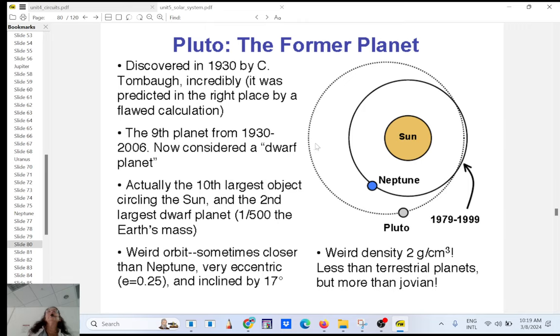So it hangs out here, with the Kuiper belt. So Tommy left, right? Did you see? He always leaves in the middle.